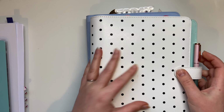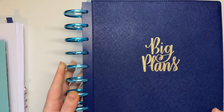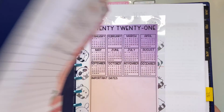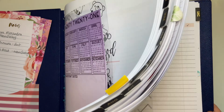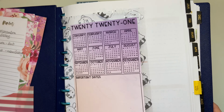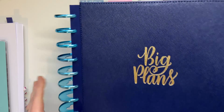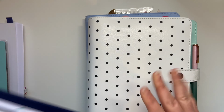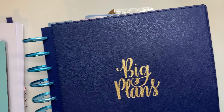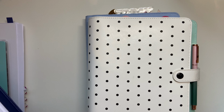You might remember that I used the big happy planner with the discs for this last year. This is last year's one. Very, very well written in, lots of stuff in here. But I fancied a bit of a change because I've been using this for about 2 years now, so I wanted to try something else. I also put this in reserve in case my budget planner didn't work out, but it did, so I will talk to you about that when I get to it.